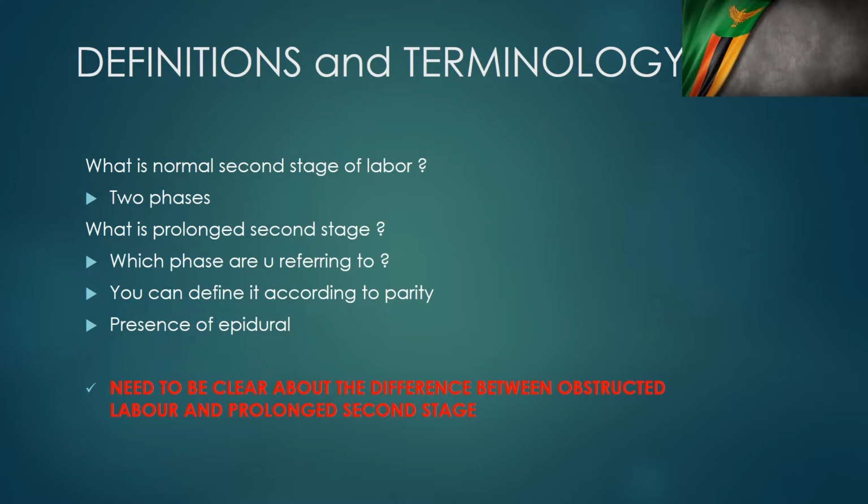We know that second stage of labor has two phases. The first phase, which is the time when a woman is fully dilated, but there's no maternal urge to push. And then we have the second phase where the woman is fully dilated and there is maternal urge to push.